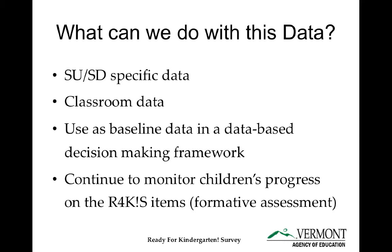The data collected through the Ready for Kindergarten survey should be used as a way to gather baseline data on children's educational abilities at the start of kindergarten. This data helps promote data-based decision-making and influences the instructional strategies, activities, and curriculum implemented by teachers. Similar to how the data is used at the state level, supervisory unions or supervisory districts may use the information collected to inform where and what types of professional development activities are needed.